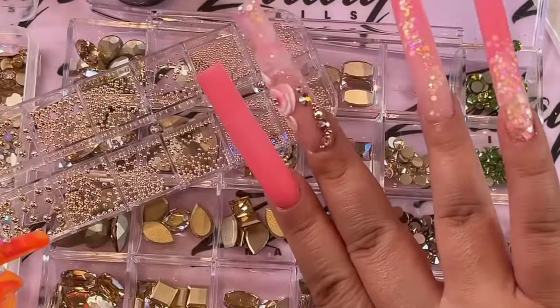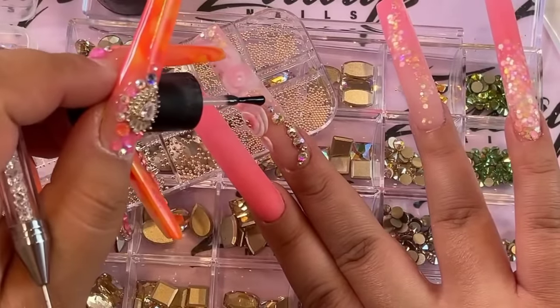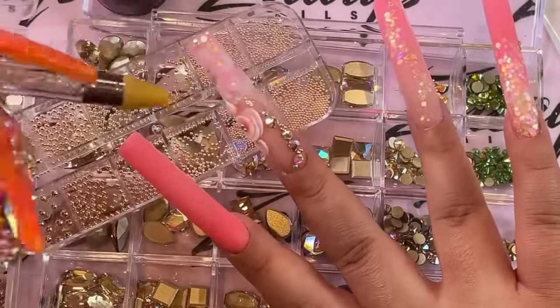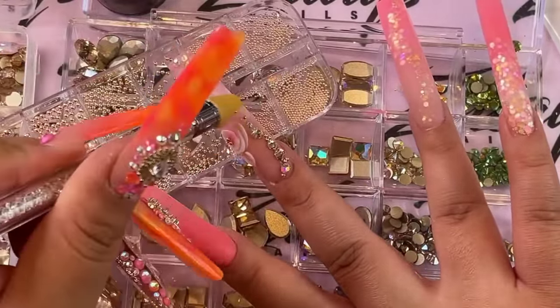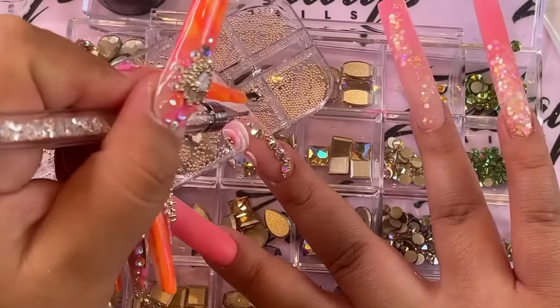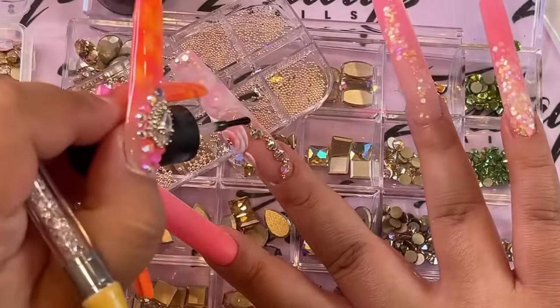Stick it in. Stick it in. All right, we're gonna start curling it this way. All right, put that little... It looks so freaking gorgeous and delicate. Mm-hmm, that's what we're going for because that's what we is. We a delicate little flower.